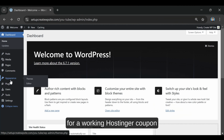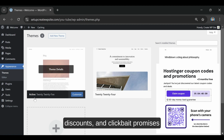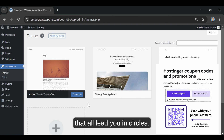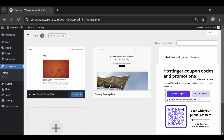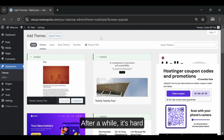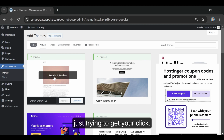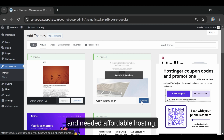If you've been searching for a working hosting coupon code, you've probably seen the same thing I did. Dozens of shady websites, fake discounts, and clickbait promises that all lead you in circles. "Get 90% off. Limited time hosting code." "Save $300 with this hack." After a while, it's hard to tell what's legit and what's just trying to get your click. And that's exactly what I ran into when I started building my website and needed affordable hosting.